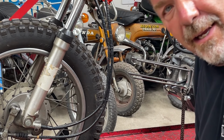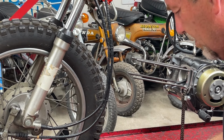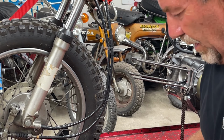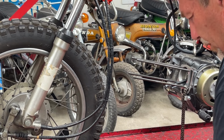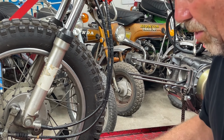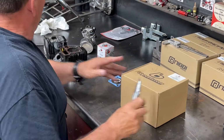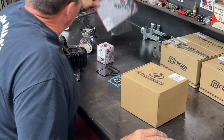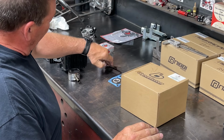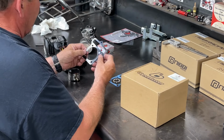Okay, so that's the disassembled part. So I'm gonna move you guys over here to the bench, and we will compare parts. Maybe throw a micrometer on the piston, and see just how much larger the new piston is from this one, and so forth. So to save a little time, I went ahead and opened up the gasket. So it looks like you just get a new exhaust gasket, a head gasket, and a base gasket. And this head gasket is actually steel.